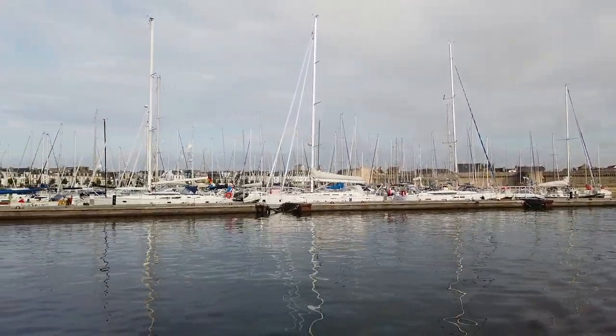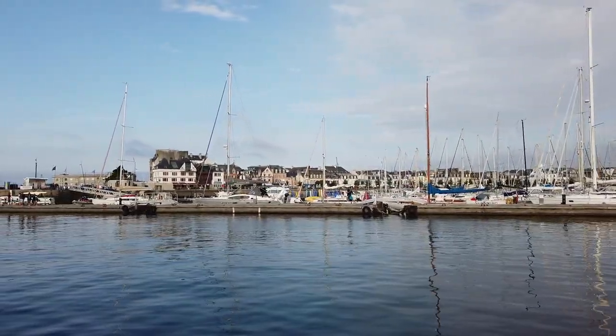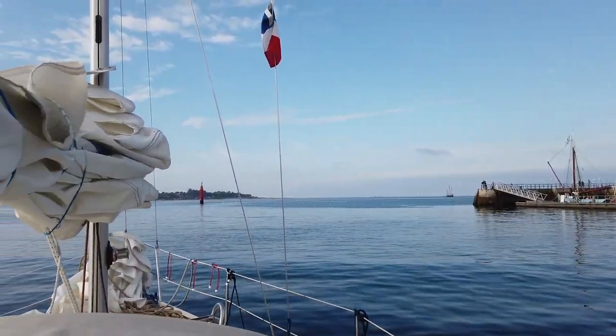And so, after sailing one day, one night, and almost another full day, I arrived at Concarneau. I only stayed for one night and left very early in the morning, also because it was quite expensive to stay there.